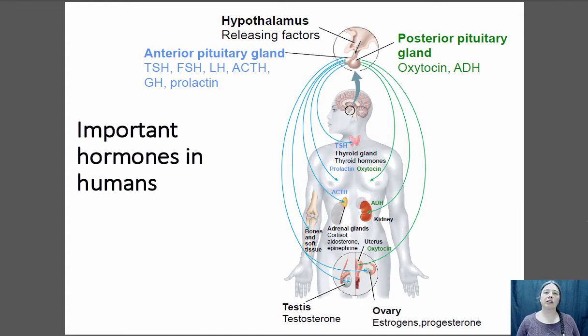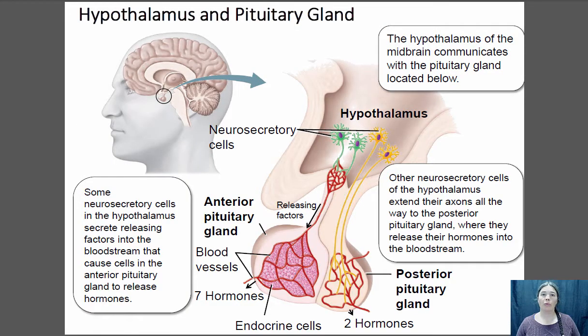Hi, this is Dr. Claire, and today we're going to be talking about hormones in humans, some of the important hormone-producing glands within humans, and some conditions that are caused by hormones in humans. Of course, hormones are really important to the functioning of our body, and many diseases in humans are actually caused by hormone imbalances.